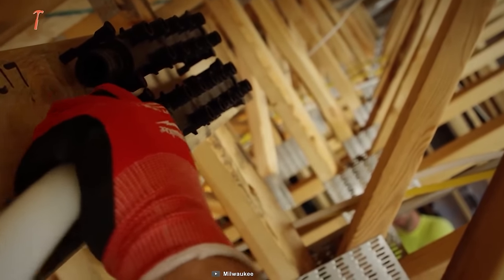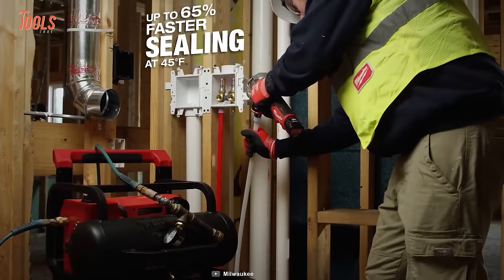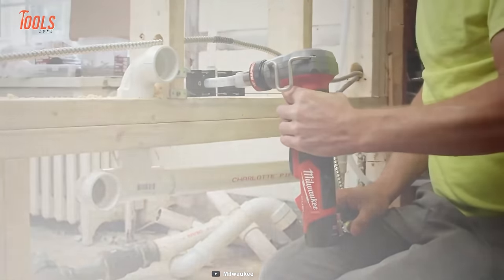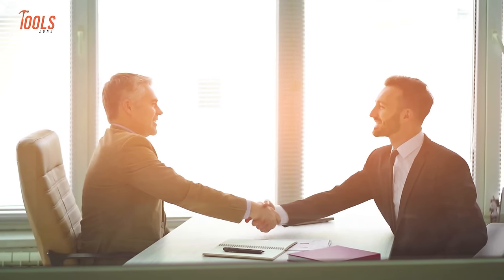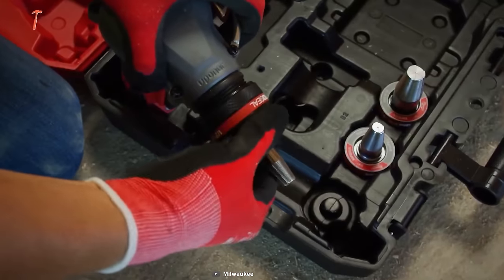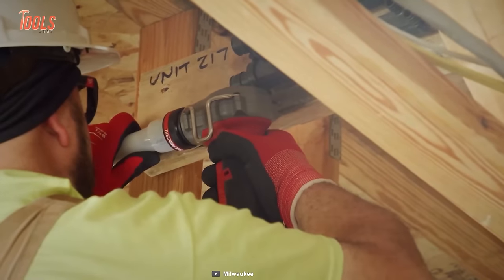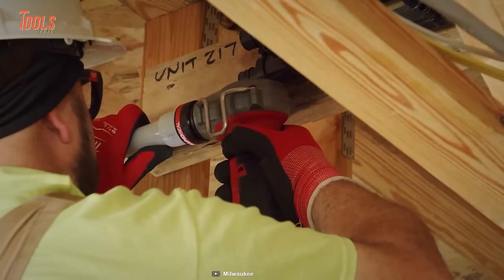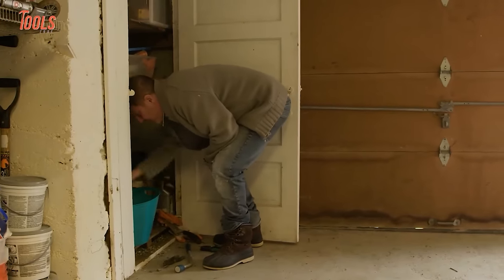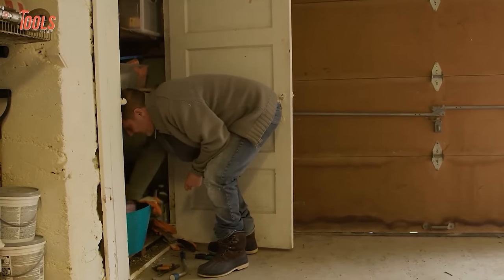This game-changing tool works faster than standard models, allowing you to seal up to 65% quicker. Imagine being able to finish your job in record time and impress your boss and clients with your efficiency. And the best part? The Milwaukee ProPex Expander is lightweight and easy to carry, so you can have it by your side whenever you need it. No more fumbling around for bulky tools or wasting time searching through your toolbox.